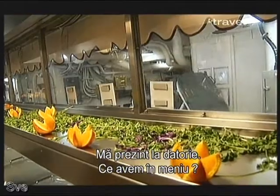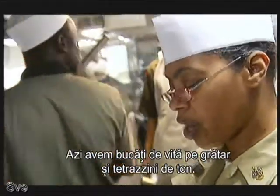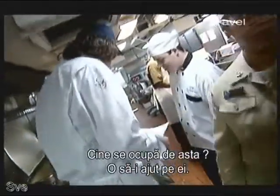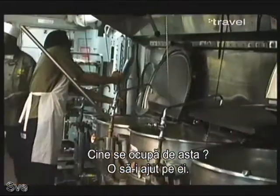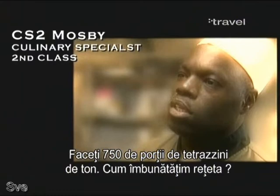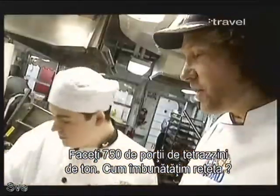Chef Michael reporting for duty. What's on the menu today? Today we have barbecue beef cubes, and we also have tuna tetrazzini. Well, let's get to work. So which one of the guys are working on this? I'll work with them, I guess. CSC Frazier is working on it, and CSC Mosley as well. So you're prepping 750 portions of tuna tetrazzini. So let's see if we can't jazz this up a bit.